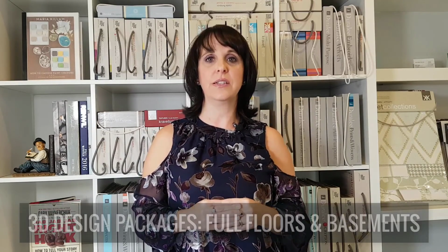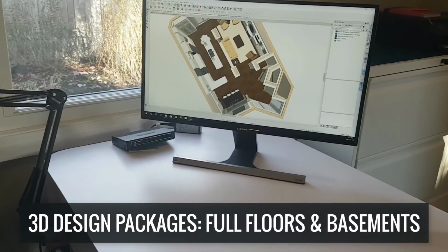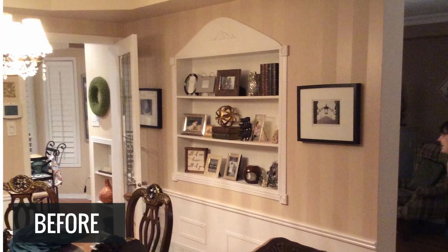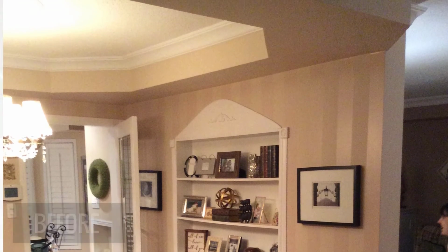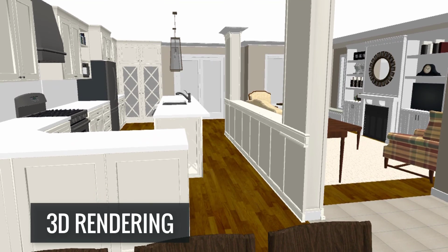Another service that we offer to our clients is our 3D design service. This is really helpful if you're looking at a main floor redesign and you want to see what the space is going to look like when you take out that wall in between your kitchen and your living room, and you're not really sure how big of an island you could fit in the space, or how traffic flow is going to work once that wall is taken out.